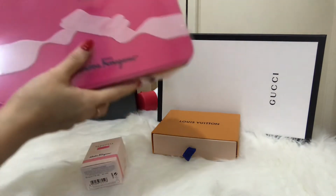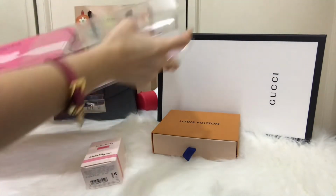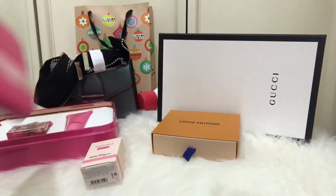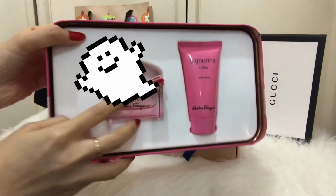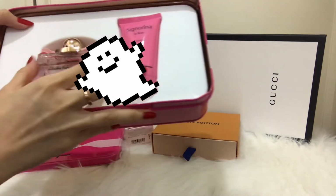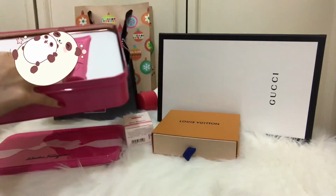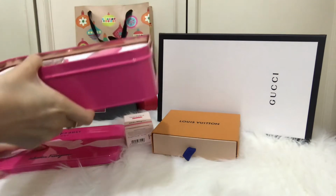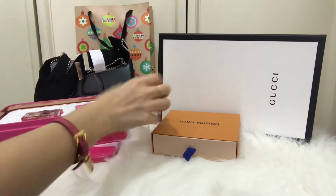Then here is a Salvatore Ferragamo perfume set. Inside the box, there are a full-size perfume and a body lotion. Oh my god, I love this. The smell is super refreshing for this one. I have a miniature kit one.